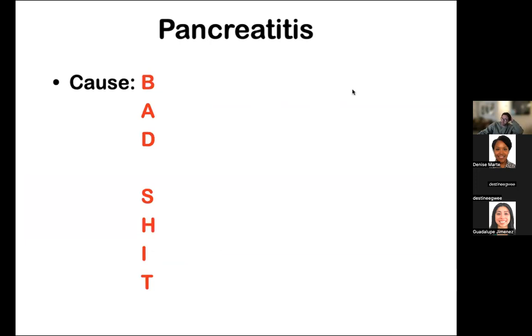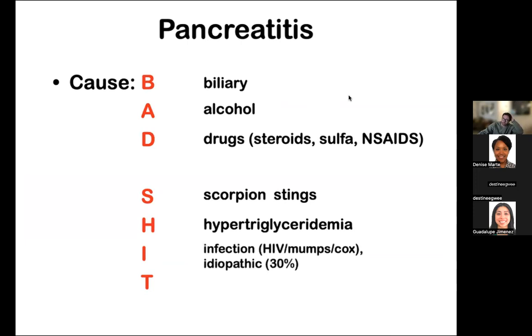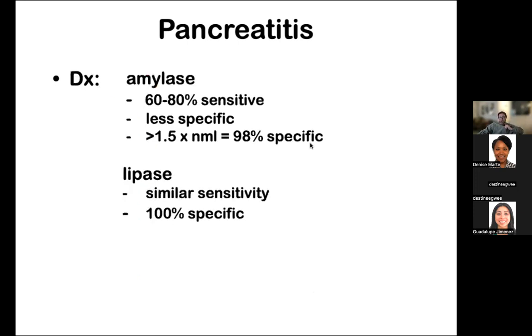The causes of pancreatitis have an interesting mnemonic, bad shit, that's how I remember it, but really the most common are biliary causes and alcohol. They account for about 90% of all pancreatitis cases. But certainly you can get scorpion stings, which we all love to remember, hypertriglyceridemia. You can get idiopathic disease. Post-ERCP also happens with some frequency. And then you can get it from NSAIDs or sulfa drugs or steroids.